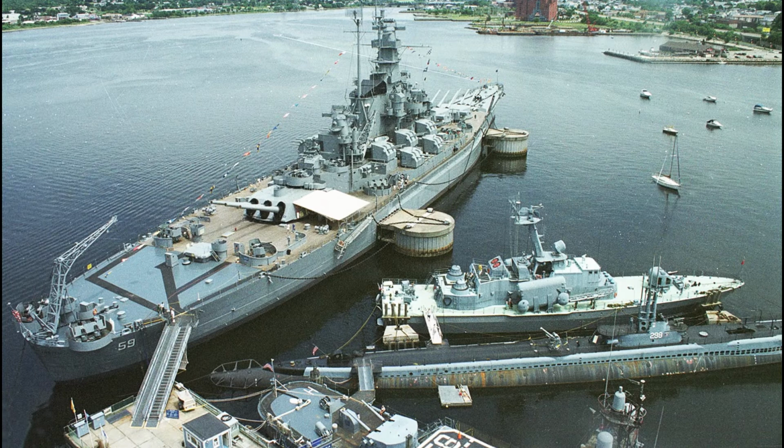There she resides, among the world's largest collection of World War II warships, alongside the Gearing-class Joseph P. Kennedy Jr. and the Balao-class Lionfish, to name a few.